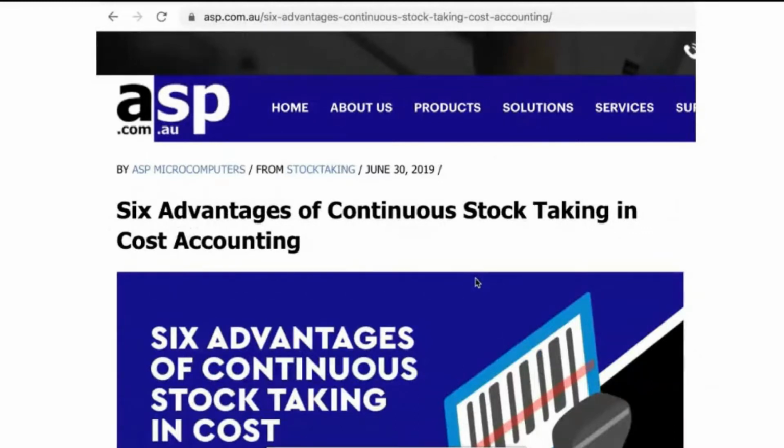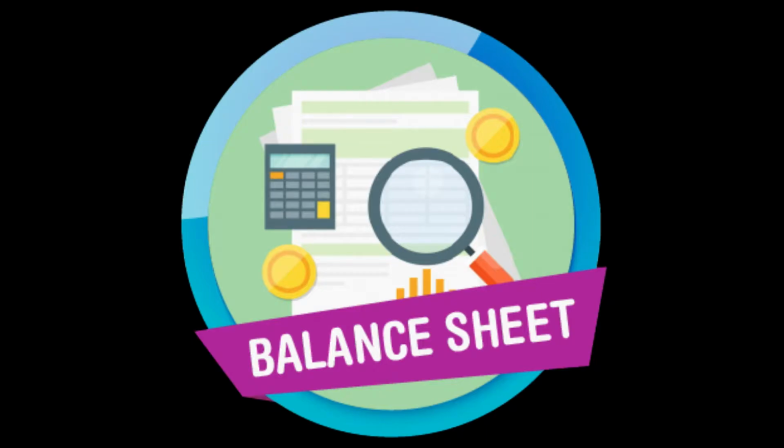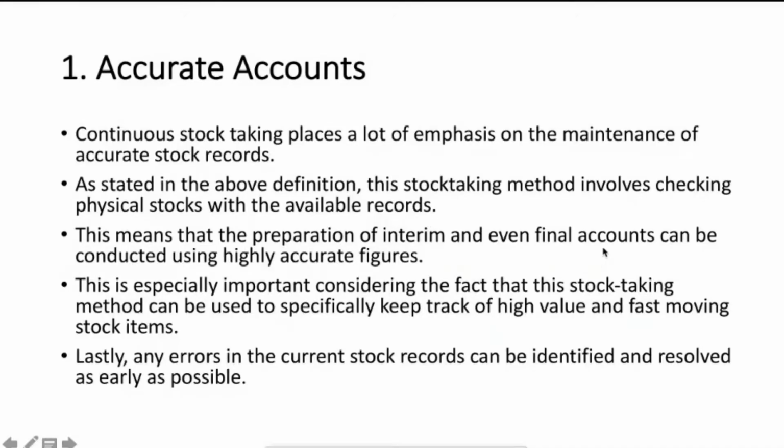The continuous stock taking, सबसे पहले, it leads to accurate records, accurate accounts. The accurate accounts means whatever is shown in the records is correct. So my financial accounts, my balance sheet, my closing stock figures, my bank figures for the stock are all correct. The interim figures are being checked every day, not at a quarter end or a month end or a year end. So stock taking on a daily basis helps you have accurate books.